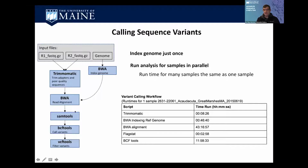And with these very large clusters, it makes it very easy. You're launching all of those jobs, submitting them to the queue all in parallel. So essentially the runtime that it takes to run one sample, you can run maybe 100 samples, as long as there are nodes accessible. So there's an economy of scale in that way.